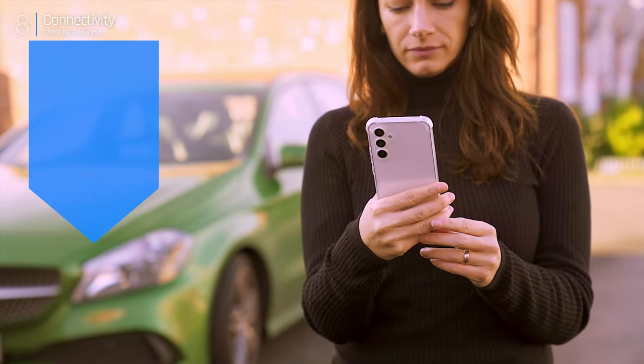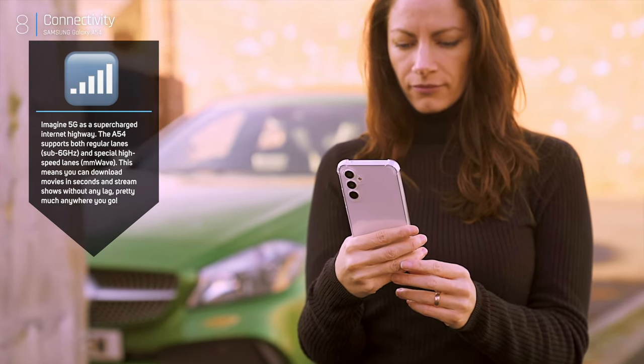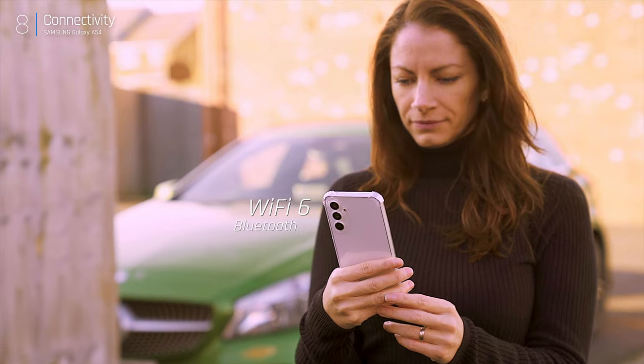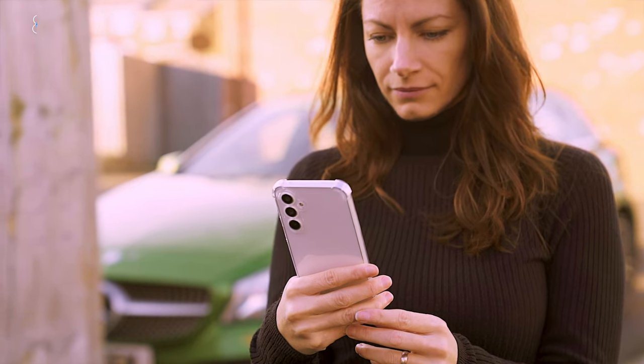Connectivity covered. The phone has all the latest 5G tech, so you'll get super fast and reliable internet pretty much everywhere. Calls are crystal clear, so no complaints there. Wi-Fi 6 keeps you on the cutting edge for everyday use, and the Bluetooth 5.3 and NFC round out the package. Basically, this mid-ranger is well connected.